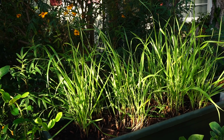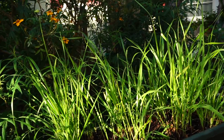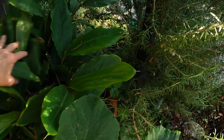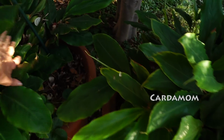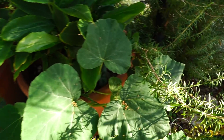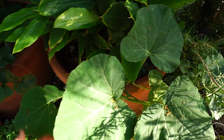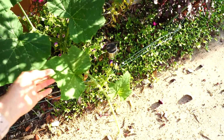The sweetgrass that we repotted is doing fantastically. This is exploding. This would fill up this whole pot. And I think it's time that I researched online how I'm supposed to take care of it. This is some kind of a squash that I stuck one seed in the side, and it's taking off.